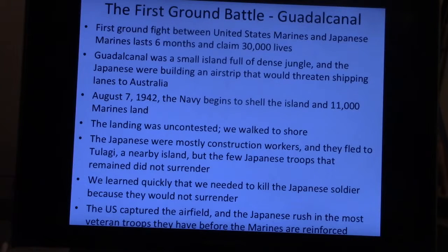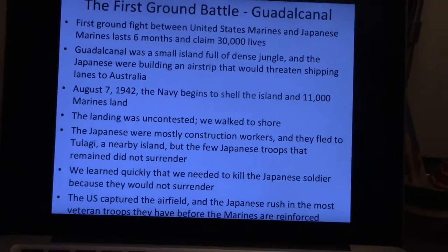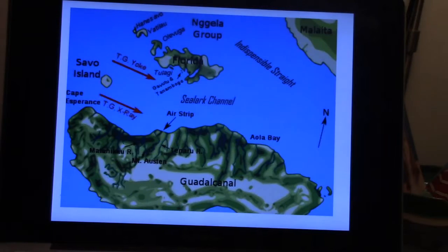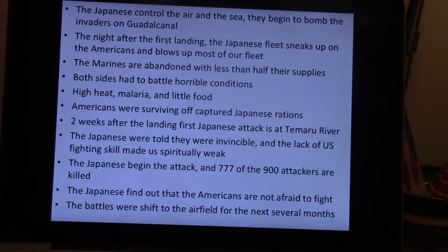And so very quickly, the United States captures the Japanese airfield on the island, using captured Japanese equipment. And we figured that, hey, now that we've got the airfield, we're going to be sitting pretty. But the Japanese rush in reinforcements. They want that island back. So the Marines are going to land here in the south end. They're going to walk north up here by the Tenaru River and the Matanikau Peninsula. The Japanese are going to come in every night with reinforcements.